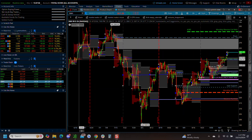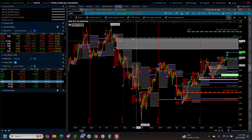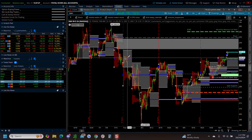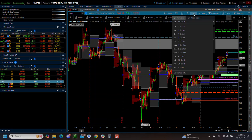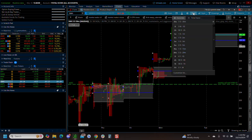And one thing I always look at, on these weekly VWAPs, is whether we have any untested volume point of controls. And on this move up here, that's one of the reasons it's struggling so hard. Now, if you go down to the 30-minute, get your daily VWAPs to a bigger time frame.